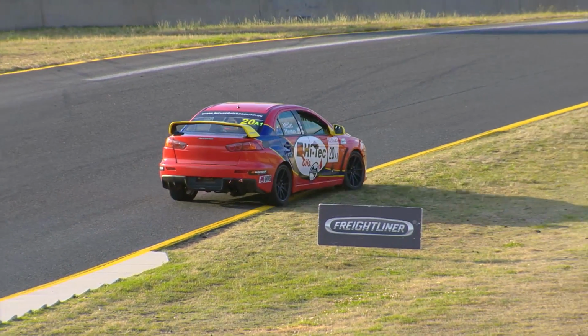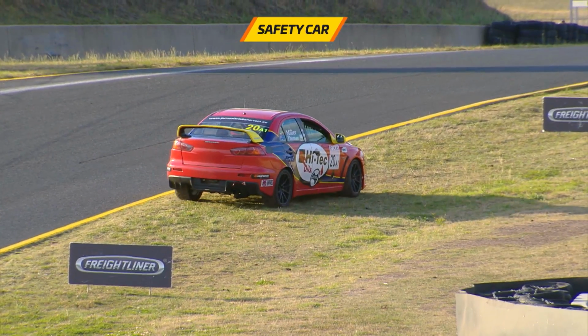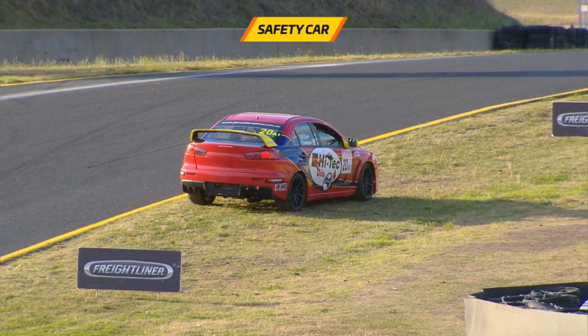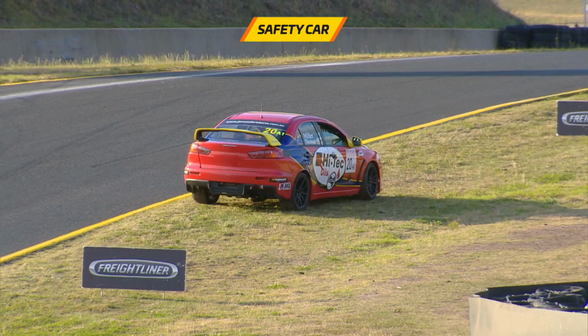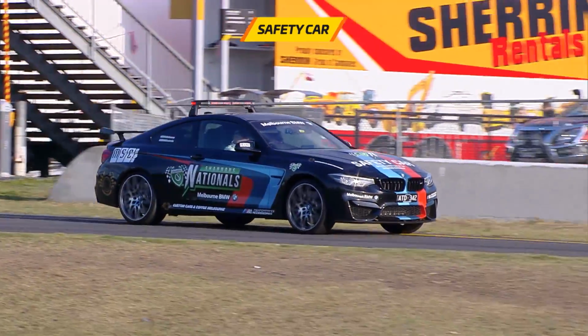So we're getting word that it could be a transmission problem. That is where it is, safety parked car, it is going to induce a safety car. And, well, if he's got gear selection problems, he can't be blamed for that. He's pulled the car off the track. There'll be yellow flags being waved locally up there.